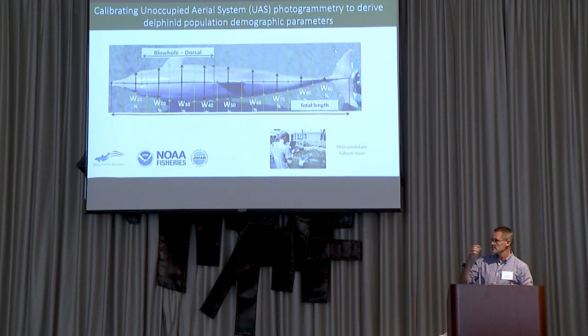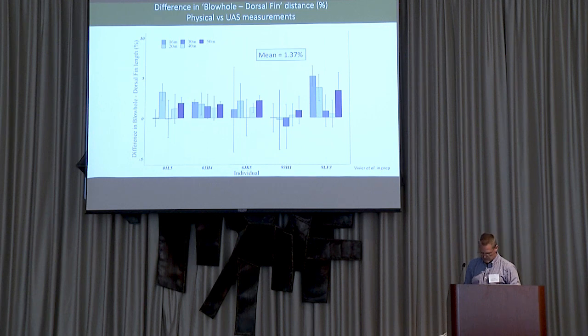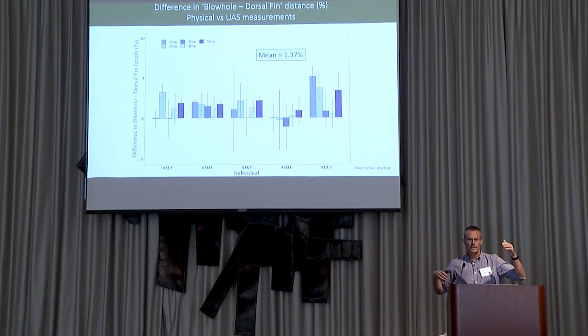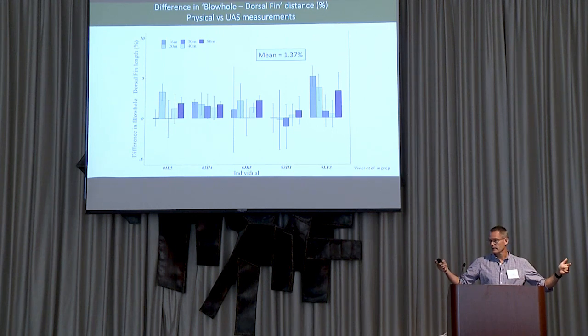So we're also comparing systems, but at the same time calibrating and seeing how precise we are. Fabien's going to be presenting some of these results, but one of the things he's found already is that when an animal surfaces, typically you don't get the full body length, but you can get some proxies, and the one that he's using is the blowhole to dorsal fin length. He's also found, and other work has shown, that there's a direct correlation between that length and total length. There's an R-squared of about 0.92, meaning that if you can measure that length using UAS, you can predict the length of the whole animal.